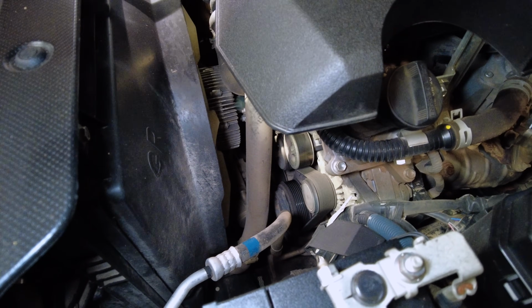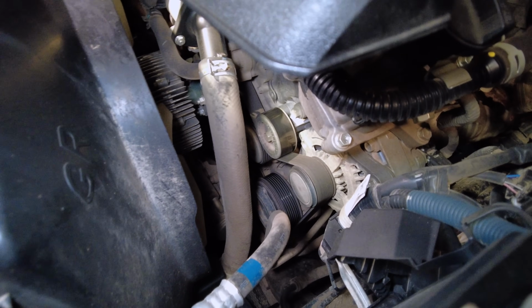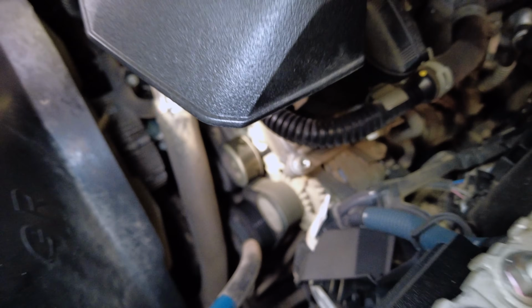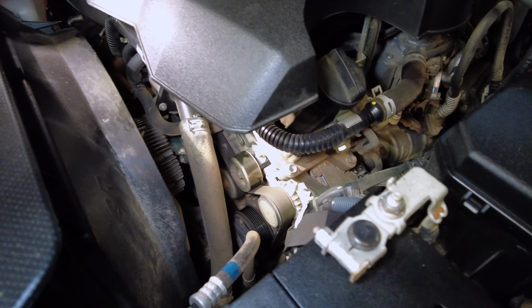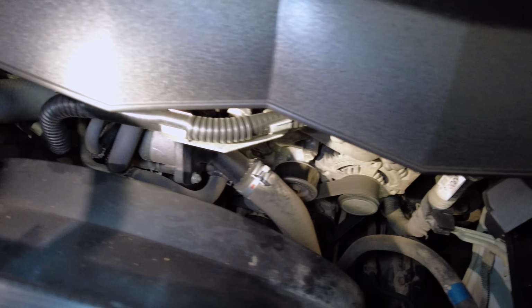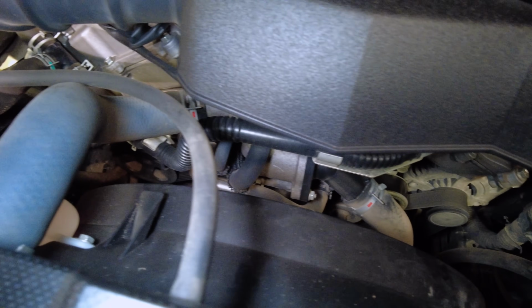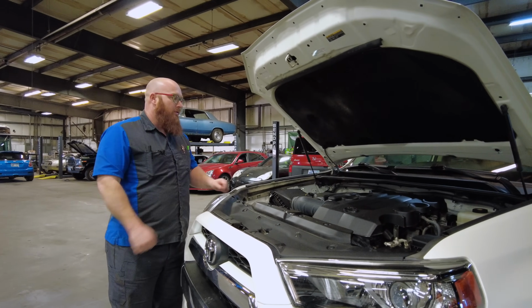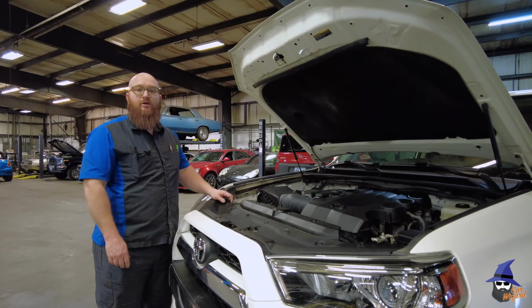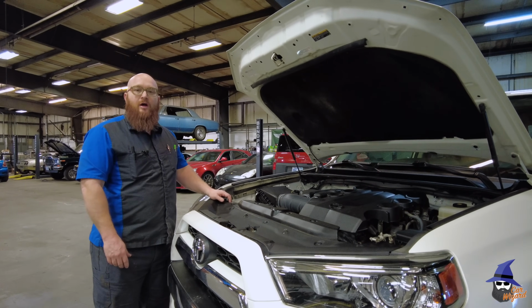There's plenty of room in the front of the engine if you had to change a belt or do a water pump or change out this fan. There's plenty of room. It's not jam-packed in here and really difficult to get to anything. Again, it is a Toyota, so that's to be expected. So nothing wrong under here. There's no check engine light. There's nothing going on. It's really, really clean under the hood. Let's go ahead and hop into the interior.